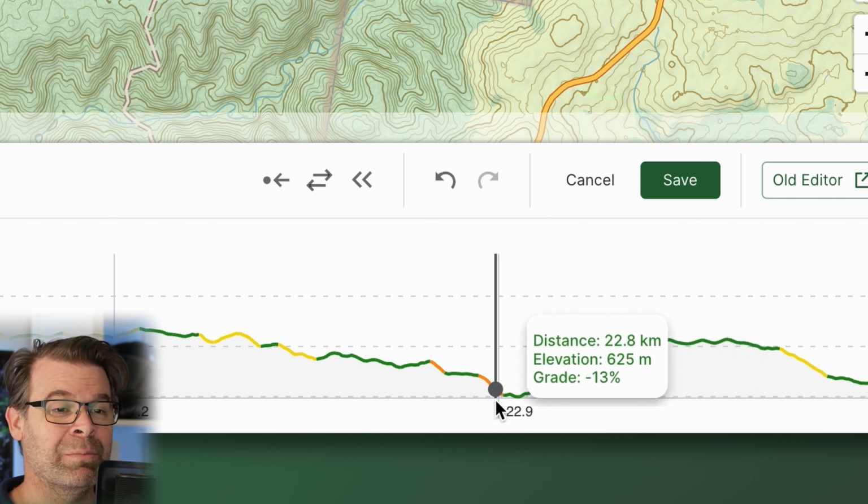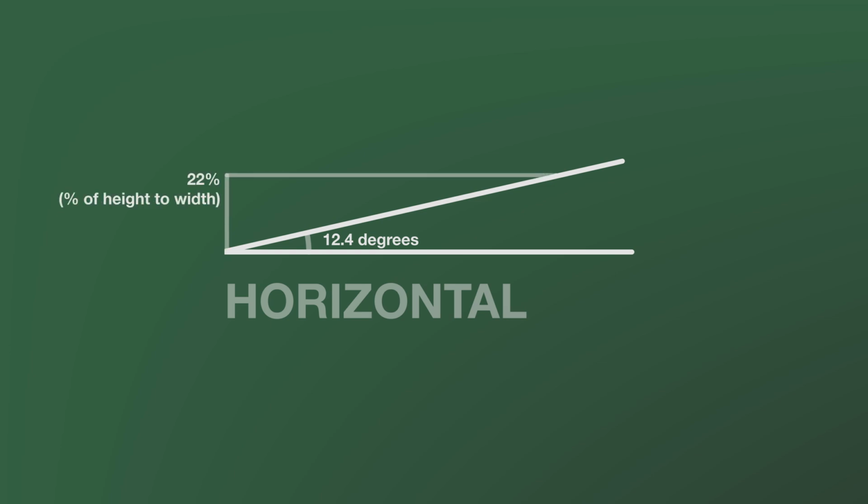All right, so what do these numbers mean? Well, there are 3 ways we can represent this as numbers. Angle of elevation from horizontal, so what's our degrees of change? What is the percentage of deviation from horizontal? Or more simply, a ratio of rise to run.